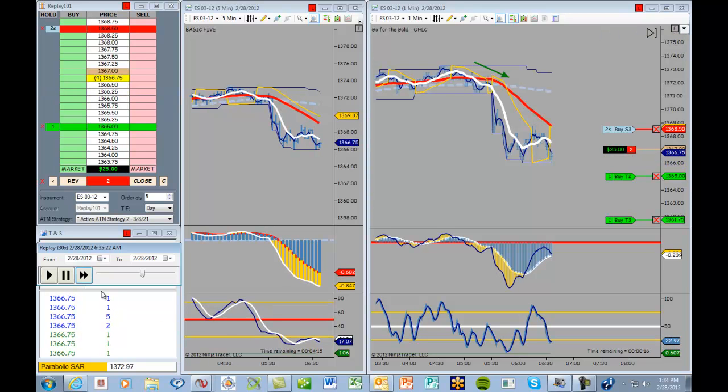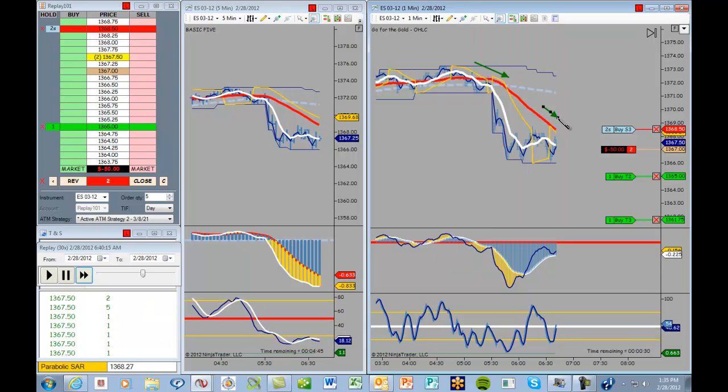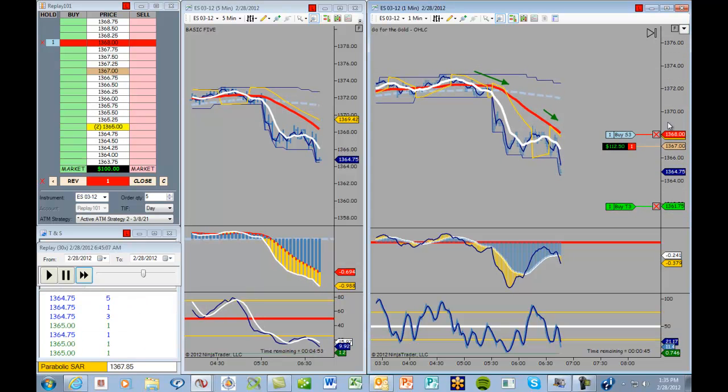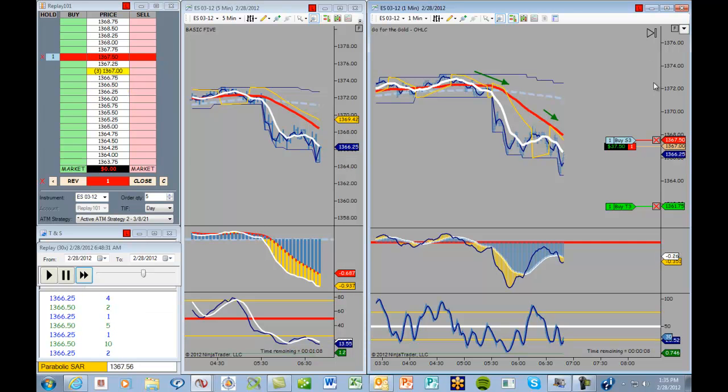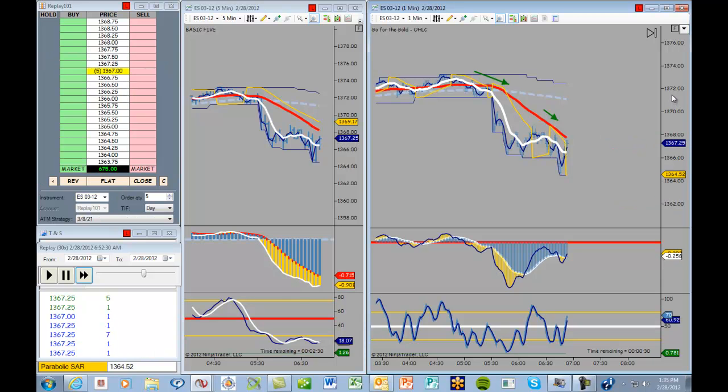Okay, hit the first target, change the parabolic. So we will add a second arrow, move our stop. Ooh, got the next target too. And stopped out.